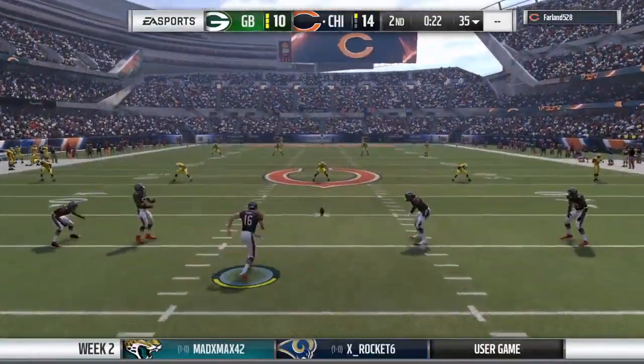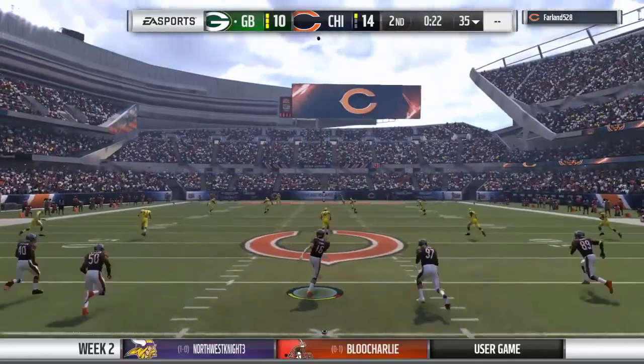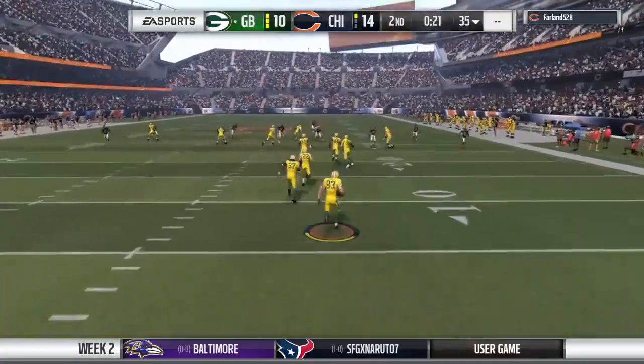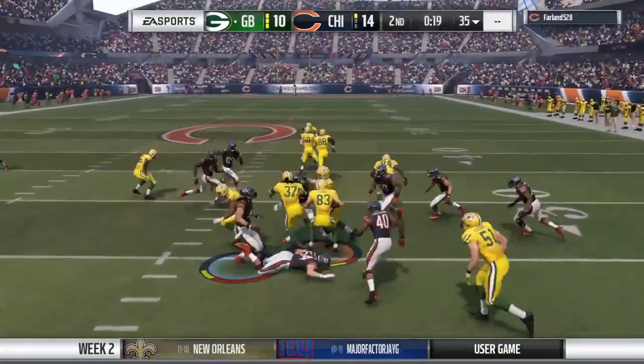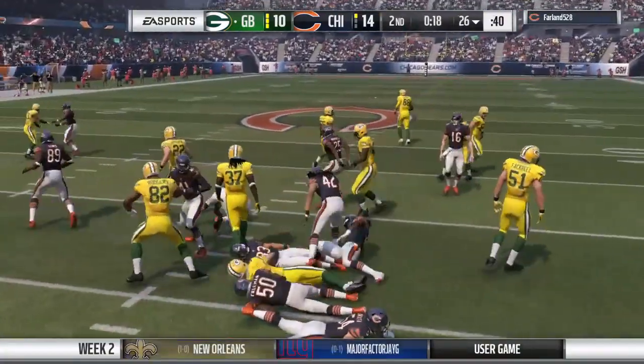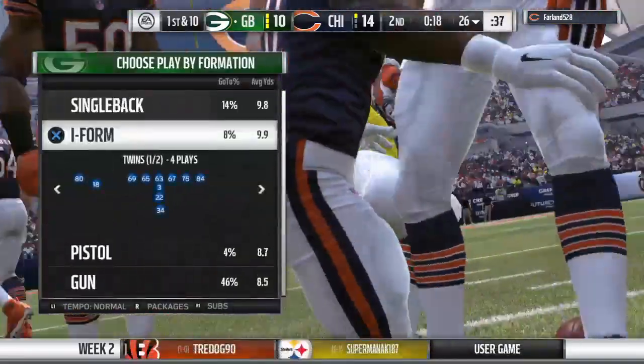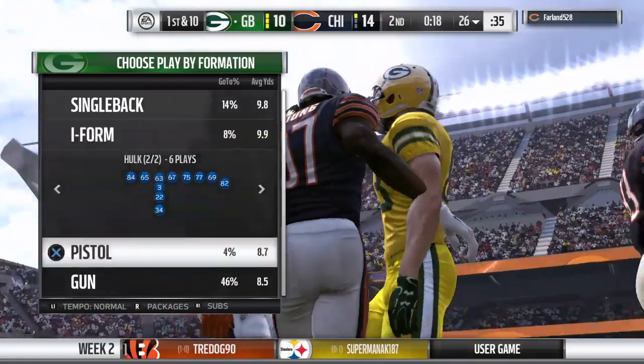The kickoff team on the field now as they will send this one away. Set to return, this is Jeff Janis, and he'll get it up to about the 26-yard line, just across the 25. And Green Bay getting ready to go as they take the field.